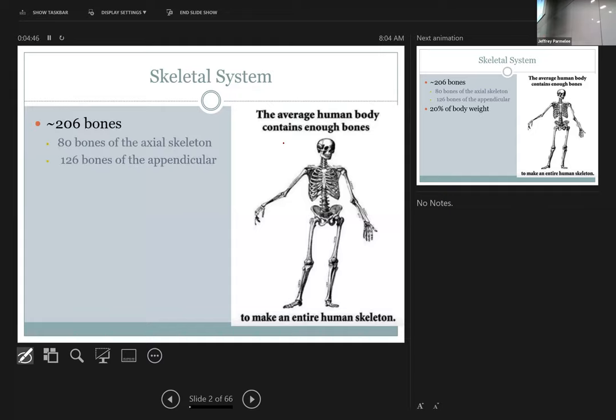And they say 206 bones, that's on average, of course. Most of you have 24 ribs, but some of you have 25 or 23. Vertebrae especially, like I have 5 lumbar vertebrae, you may have 6, you may have 4. Especially the little bones in the skull and in your wrists vary quite a bit. Some can fuse, some can split. Anyway, that's the average, about 206.